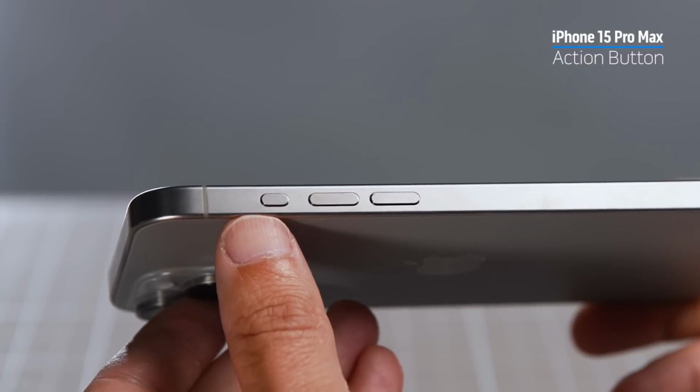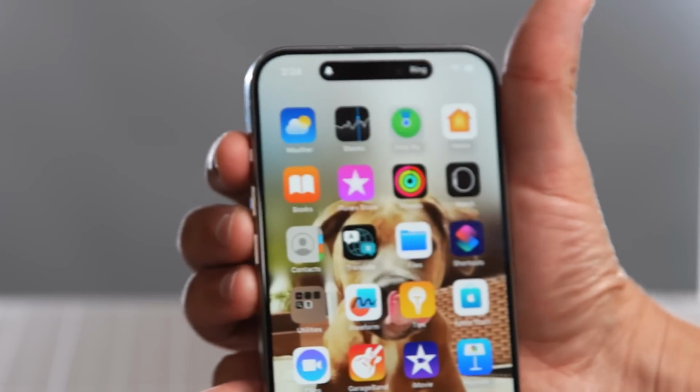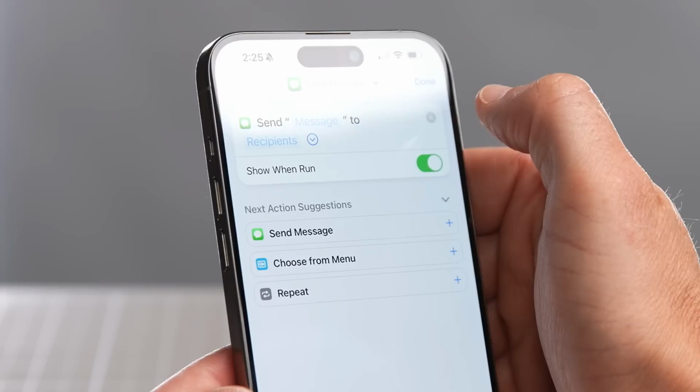Yes, the ringer switch is dead. The action button replaces it, and it's one of the best and also most frustrating things about the iPhone 15 Pro Max. But let me start with the good news. The button still silences calls with a long press if you have the silent mode setting assigned.